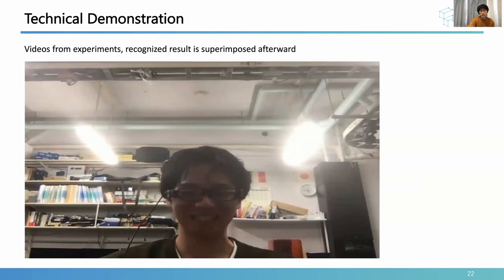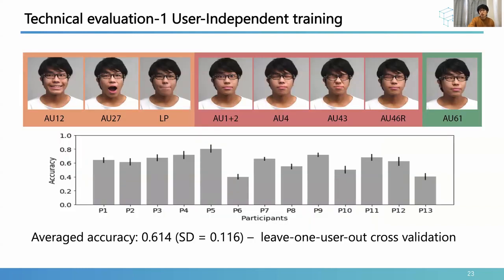This is an example from the experiment. The user made the gestures at his own pace, and we superimposed the recognized results afterwards. You can see that the technology can correctly recognize the face-related gestures. We first investigated the accuracy using the trained data only. We did leave-one-user-out cross-validation, so we trained with the 12 participants' data and tested on the remaining participant's gesture data. The average accuracy was 61.4%, and most of the errors were gesture data recognized as the non-gesture class. Considering that the random chance level was 11%, the result was not bad, but there is room for improvement.